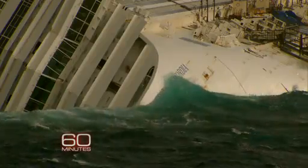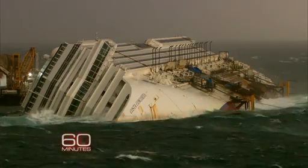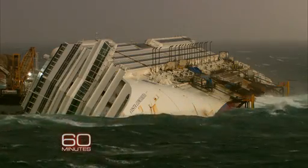Neither do the insurance companies that are footing the bill. So how much is this operation costing? Well, basically it's going to be around about 400 million plus minus, and that's a lot of money.